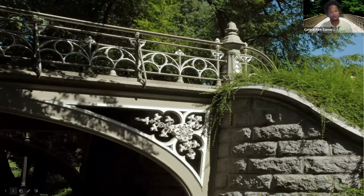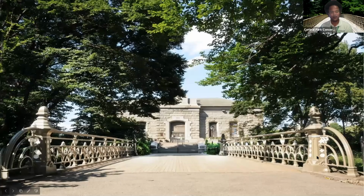Notice how detailed bridge number 24 is. Cast iron was far easier to manipulate than stone. The spandrels, adorned with beautiful flower-like patterns, were designed by Jacob Wrey Mould. He designed the vast majority of the bridges and arches in Central Park. Now the deck of Bridge 24 is also part of Gilder Run, which is named after Richard Gilder, whose love of Central Park was influential to the founding of the Central Park Conservancy in 1980.